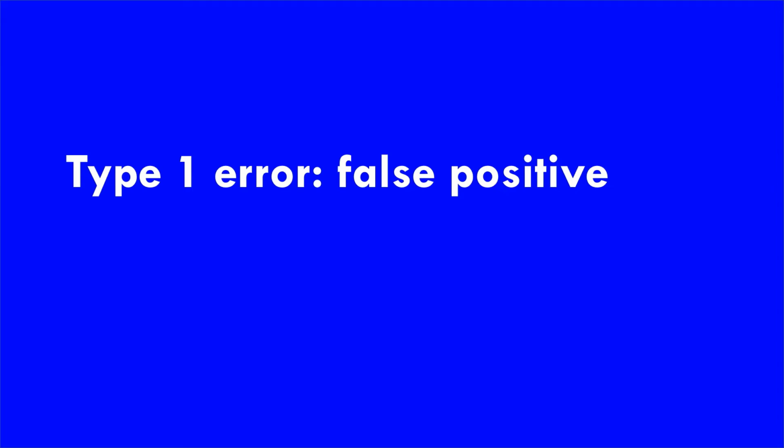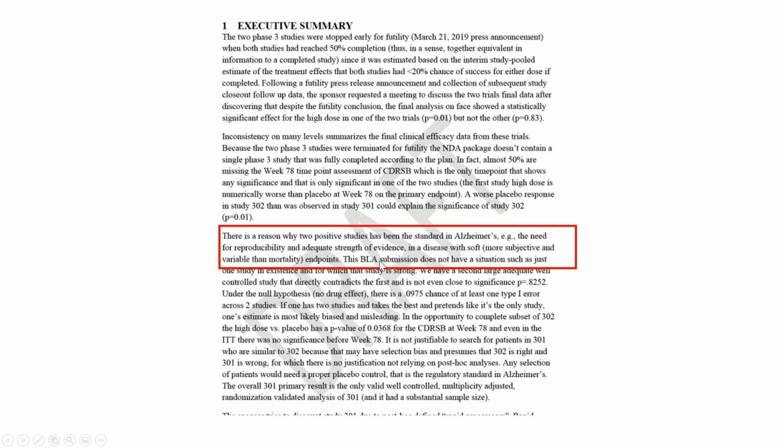There's randomness in them. It's a sample that's not representative of everyone in the world with Alzheimer's. All sorts of other reasons why you can have these type 1 false positive errors. But as Dr. Emerson said, the issue was that FDA did not take the position that the null hypothesis was true, that the drug had no effect, and that the positive study could just be a false positive. They didn't take that position.